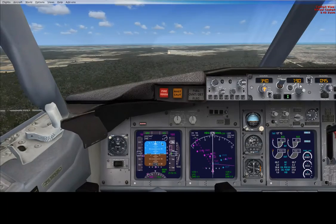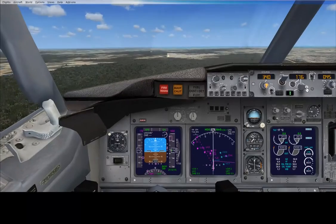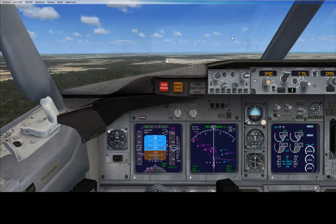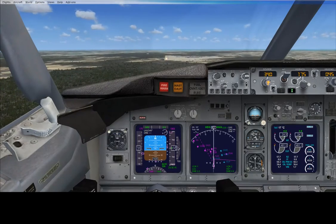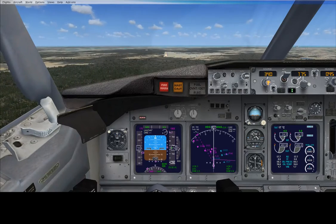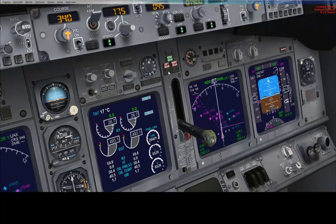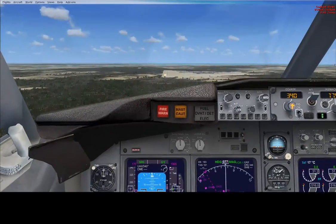Just control your speed. I'm going to go down to 180, or actually, you know what? 175. So that'll still put us way above the stall speed, and plus it won't take as long to slow down. So we're going to go ahead and set our flaps to 5. And we'll go ahead and put our gear down because it's yelling at us. And we have three green, perfect. So at this point we are ready to land.